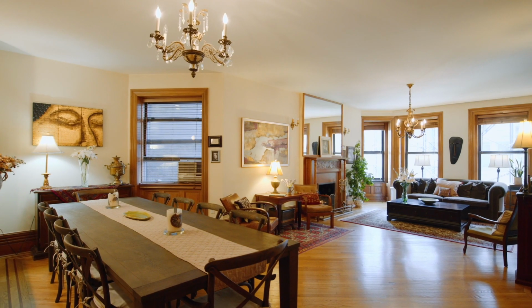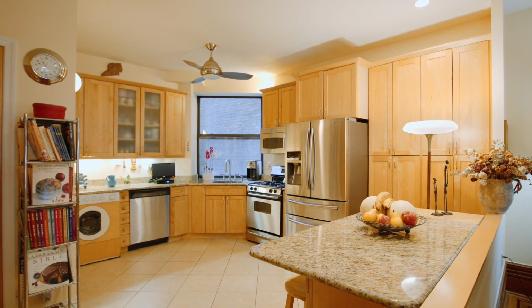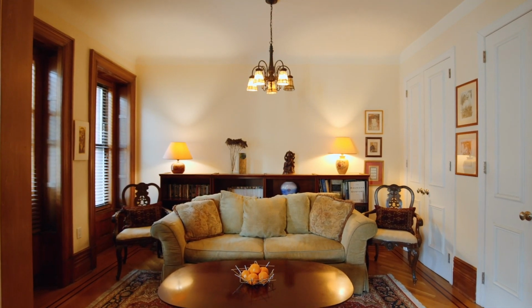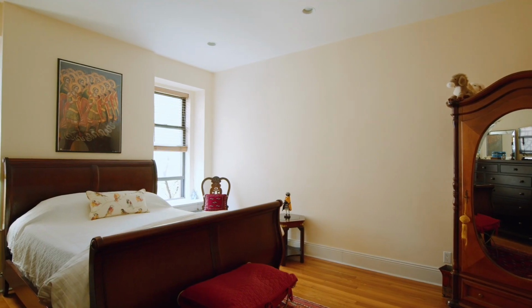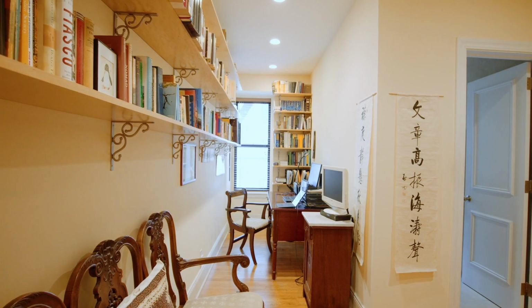The enormous part comes in this open living room, dining room, and kitchen, which stretch approximately 44 feet from the north to the south. Off of the living room, you get the cozy, this gorgeous library, or your 3rd bedroom. And then separately, in the spacious east wing of the apartment, is where you find 2 full bedrooms, a full bathroom, and a home office.